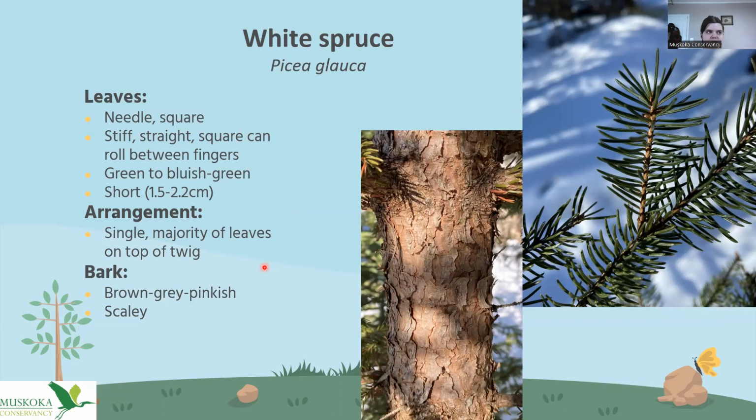Arrangement, of course, is single again, but the majority of the leaves are found on top of the twig. So if you looked at a branch head on, it would almost look like it's got a head of hair on top of it, with all of the needles coming out. Whereas with the fir and the hemlock, the needles basically only come out horizontal from the branch. They don't really come out at the top like the spruces do.